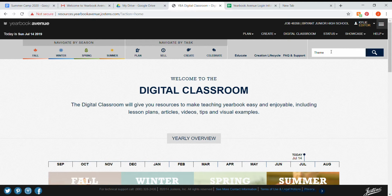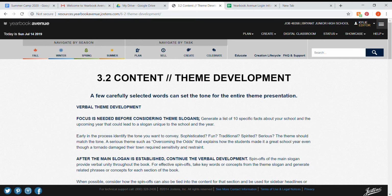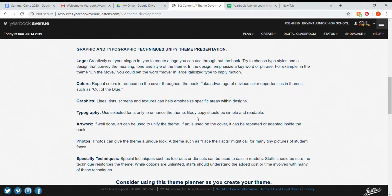But it is a good place to start. So you just type in theme in the search bar. I'm going to click on the little arrow and I'm going to try not to right click it. So theme development, you got all kinds of things that pop up. So this kind of gives me some ideas.